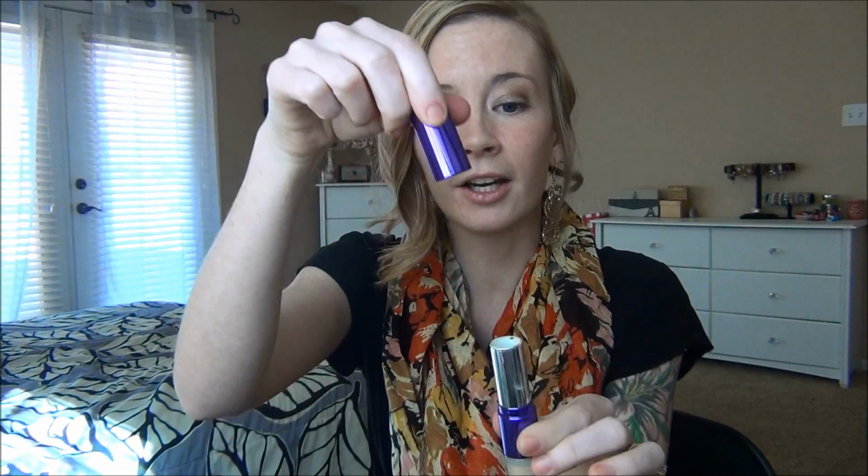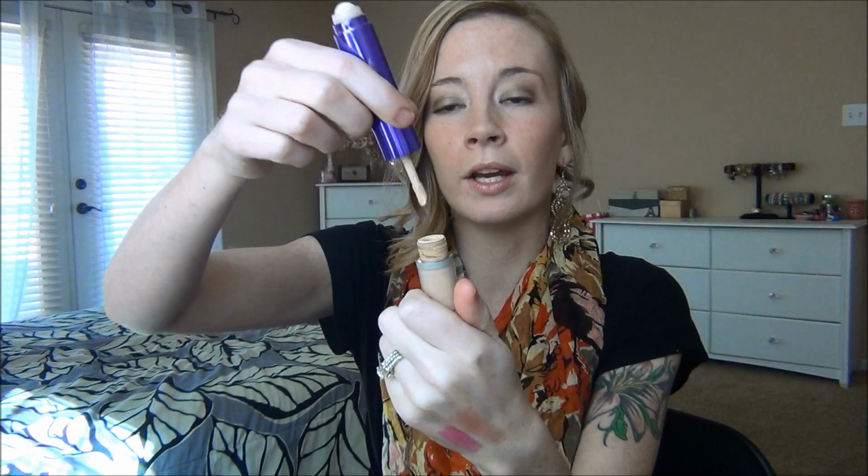But in the middle here, there is a concealer stick, which you can see I'm almost completely gone with. And then at the bottom, there is also a liquid concealer. So lots of different contraptions on here.